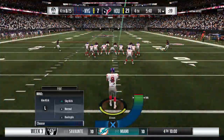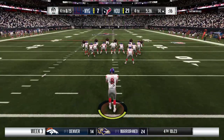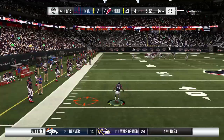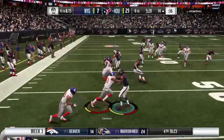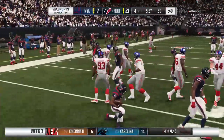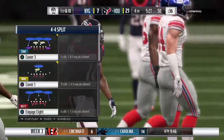Here's Riley Dixon now, as he's on for the 5th time here today. Returnable here from the 38. 12 yards on the return that time. And possession will switch hands, 1st and 10.